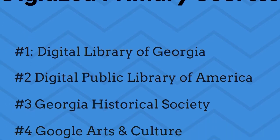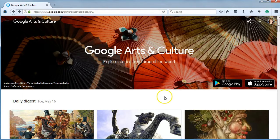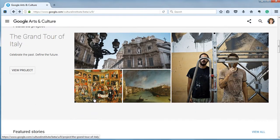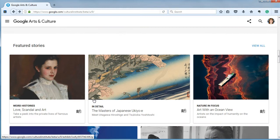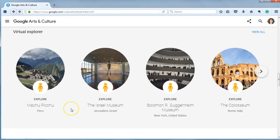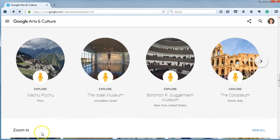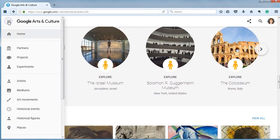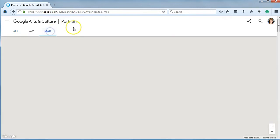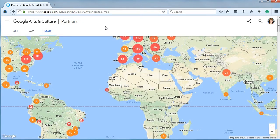On to number 4, Google Arts and Culture. Did you know that there was a Google Cultural Institute? Well, there is, and they have created a fabulous resource for exploring and sharing artworks, collections, and stories from all around the world. It's called Google Arts and Culture. From the website, you can search the collections of hundreds of institutions from around the world. They have great search tools and lots of interesting exhibits.